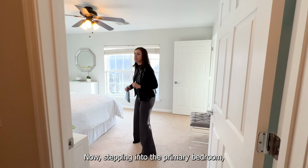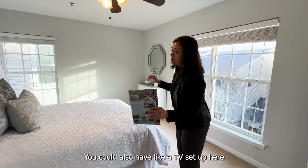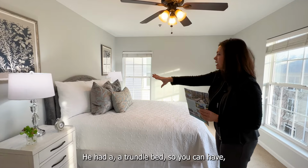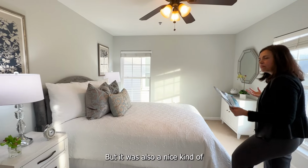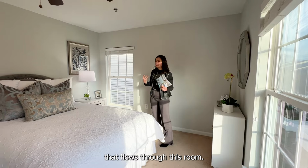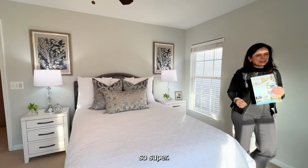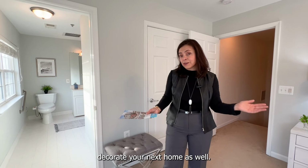Now stepping into the primary bedroom, look at this beautiful room. This is a second upper level primary. You could also have like a TV set up here if you wanted another TV room. Our client used this as a kind of like a den. He had a trundle bed, so you could have guests and visitors stay here, but it was also a nice kind of relaxing TV room. And I can't just describe the beautiful sunlight that flows through this room. And check out the beautiful staging that Inspired Home Design did. It's always fun. Every project is different. And you can have a place looking just like this. We can help you if you like the property. We can certainly help you decorate your next home as well.